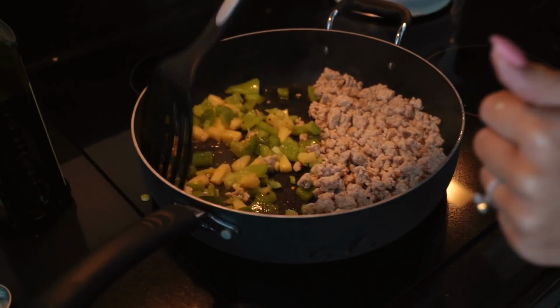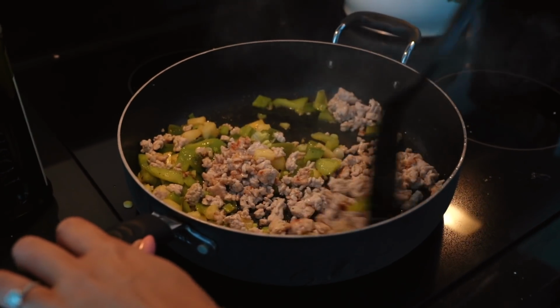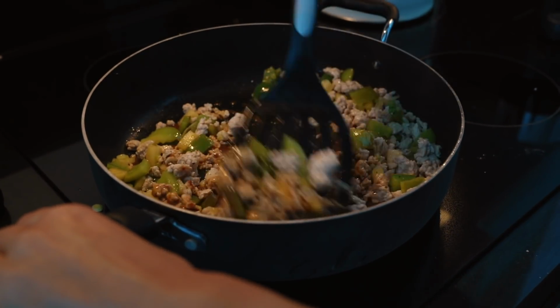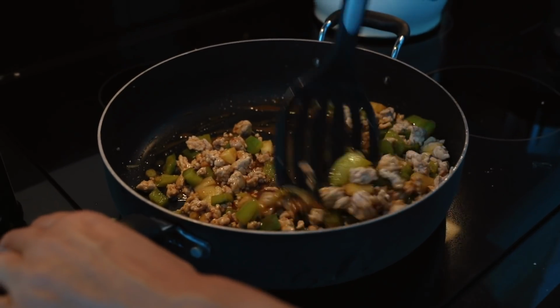Okay, and now finally, we've got the pineapple that's starting to get a little bit browned. So the pepper, so we're finally gonna mix all these things up together. Wow, look at that pork, it's brown. We're gonna add our stir fry sauce. And we are gonna mix everything up until it's all coated in the sauce, and the sauce has thickened, which usually takes like maybe 2 or 3 minutes.